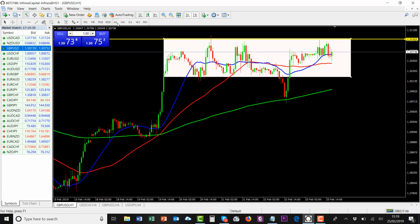And like I said, back to the hourly, and we can look for maybe a short entry or a long entry. For me, I want to really see a breakout of here and back down to the 200 moving average, and then hopefully a break through the 200 and carry on selling back down here.